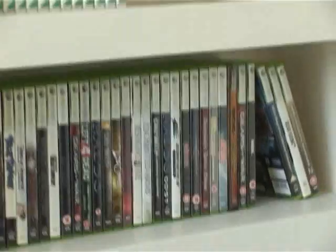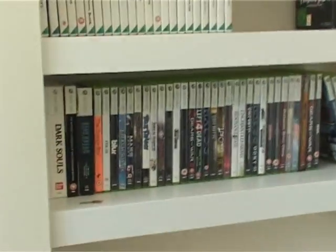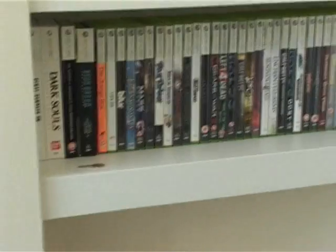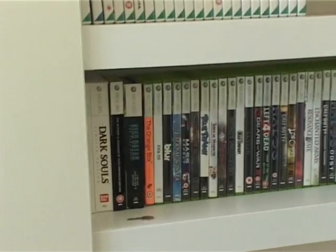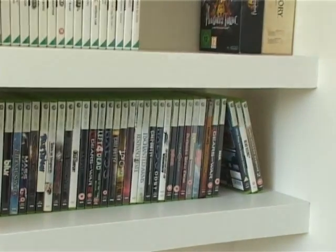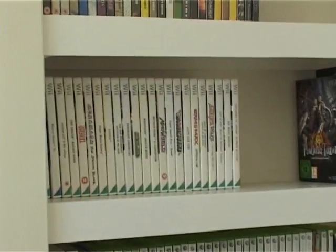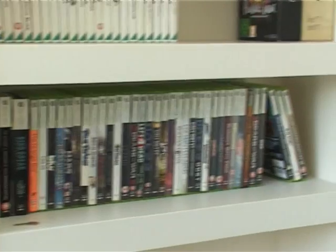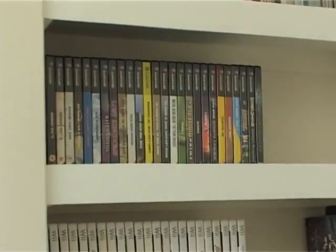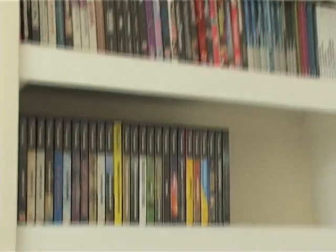I don't know if I can get around to show you it. No, I need to move my viewfinder. There you go, it's better. So that's my whole 360 collection. Some of them are hidden around the corner, as you can see. They are pretty much sheltered from the sun, but I will need to keep the curtains closed quite often. But yeah, my 360 collection, Wii collection, and my GameCube collection. There's not a lot of it, as you can see.